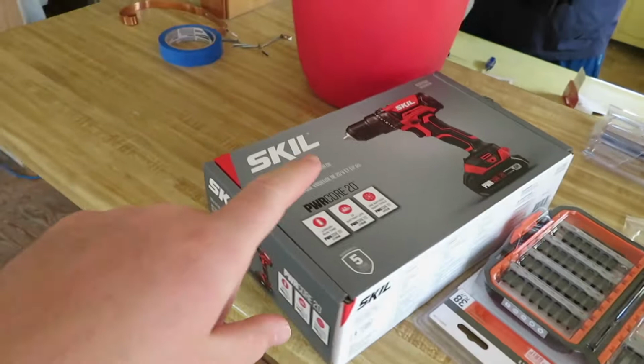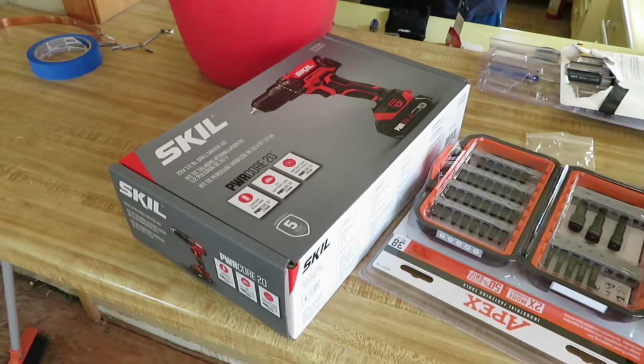Oh, and we bought, probably didn't need to, but I wanted to, we went and bought a new drill. I'm kind of upset because I really wanted the DeWalt one, the yellow, just because it's yellow. That was my only reason I wanted it, but it was double the price. So, you know, you do what you can.